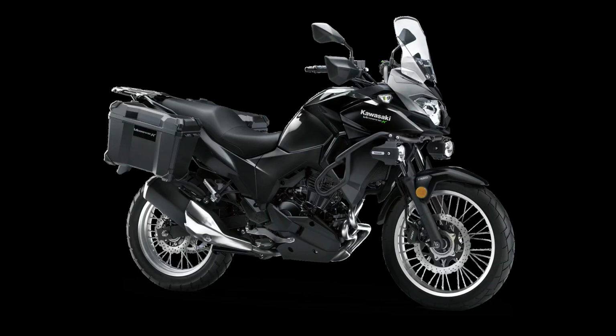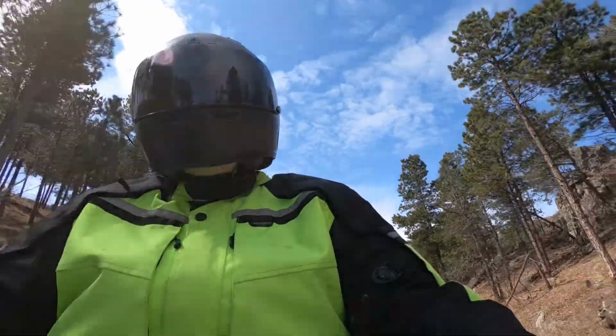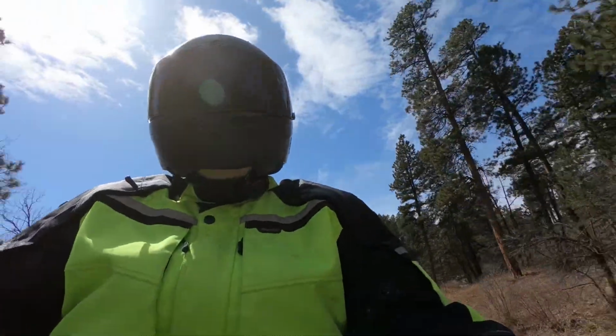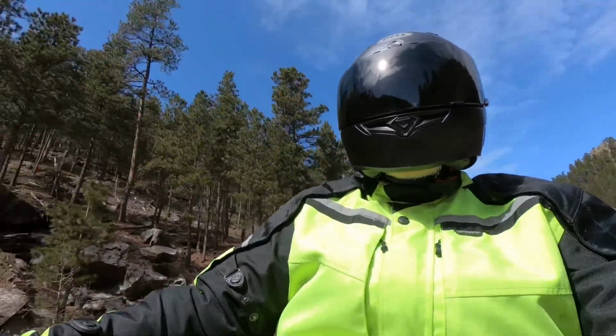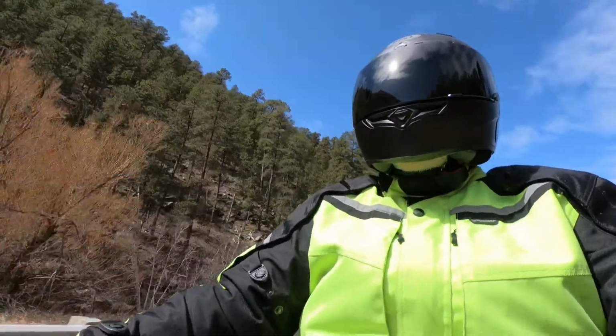Up next was the Kawasaki Versys-X 300, which ticked almost every box. A reasonable 32.1-inch seat height, enough power, lots of off-road cred, and a nearly unbeatable price. By any rational measure, this should have been number 1, but somehow the personal chemistry just didn't click. Coming in second was the BMW G310 GS, which ticked every box, save for the fact that the price was a tad over budget. More on that later.